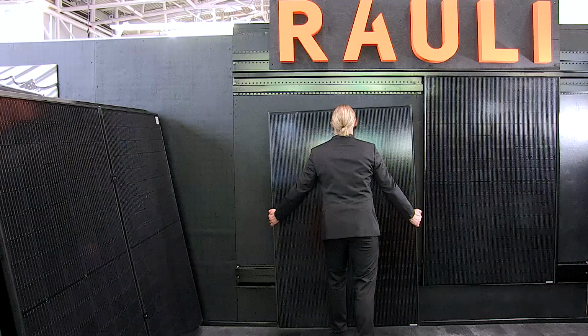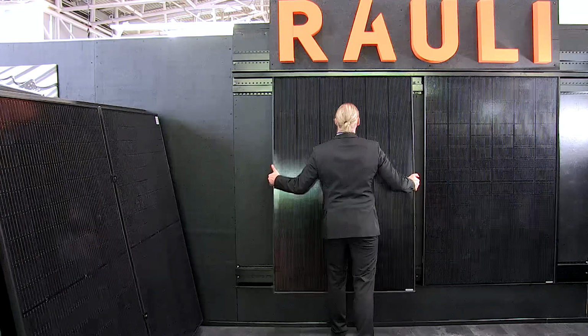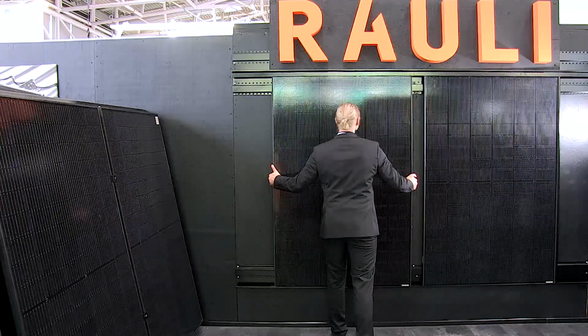When you are using RAULI wall solution, you just lift the panels between the elements and you can move them freely. It's super easy to use and it is looking absolutely amazing. It's the favorite choice of the customer.